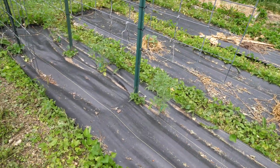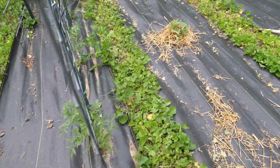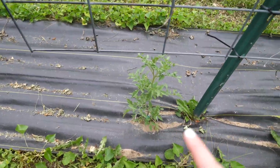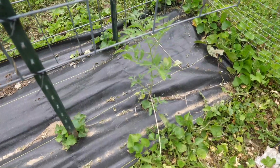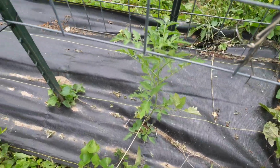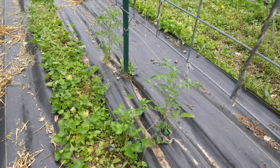Now over here we have some more cherry tomatoes. These are a little bit smaller than the ones by the seating area, but they're still looking really good, really nice and full. We have Salsa Cafe, which is the red cherry, Blonde Girl, which is a yellow, and Black Cherry, which is a purple one. These were all a little bit smaller when I planted them, so honestly, they look great and I'm happy.